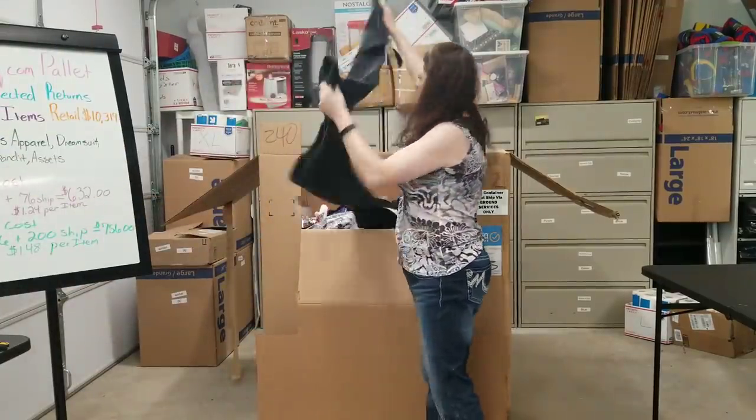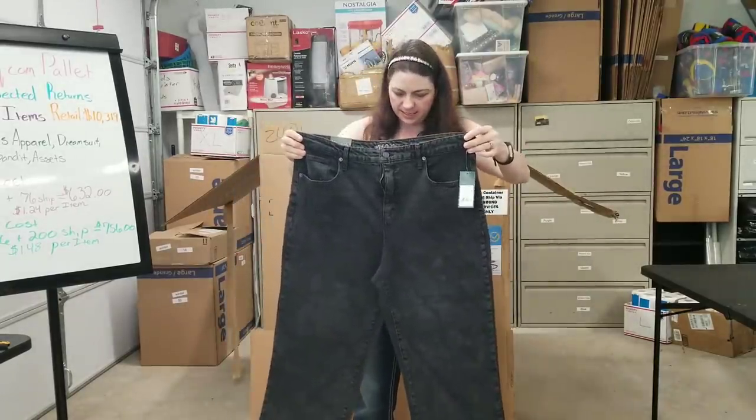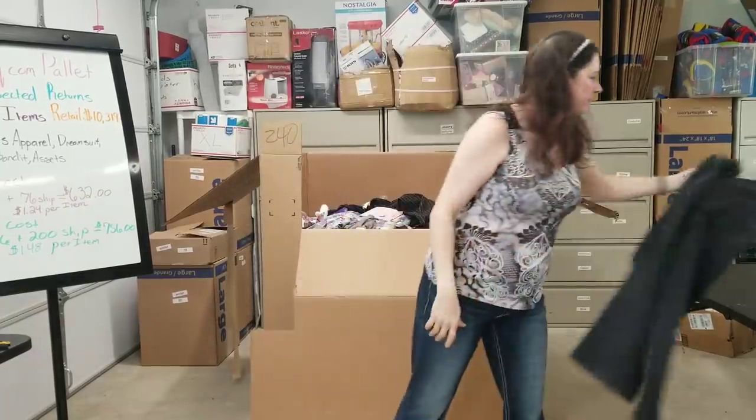All right, here is a pair of cutoff, I think they're supposed to be capris, size 18, but they have kind of a fringy cut bottom on the bottom.